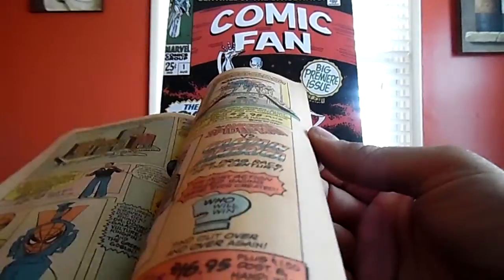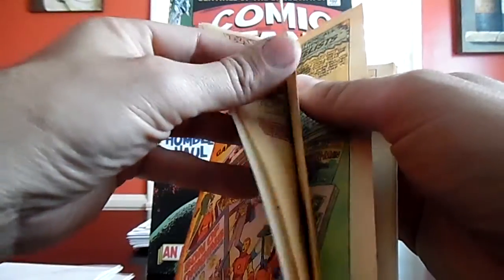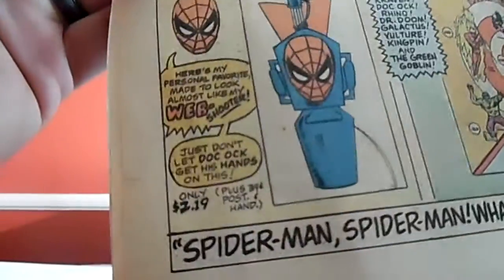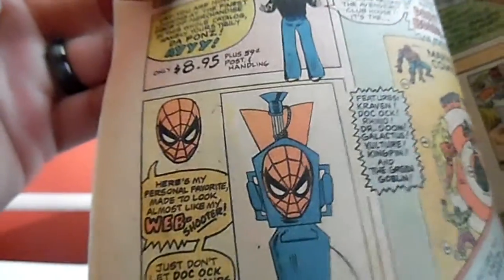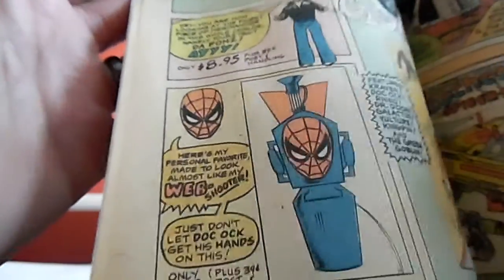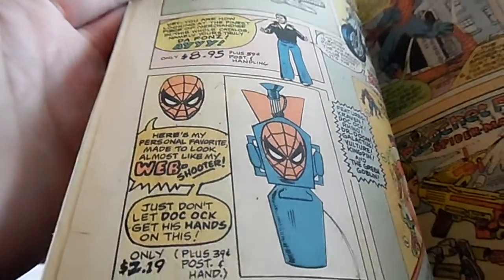Let me show you a little... Oh! This was something I loved having as a kid. A Spider-Man web shooter. Huh? Look at that. And it's only $2.19. No, you couldn't really shoot webs. It had that little suction cup at the end, but I had it and I loved it, and I don't know what happened to it. But damn, what I would give to get that back.